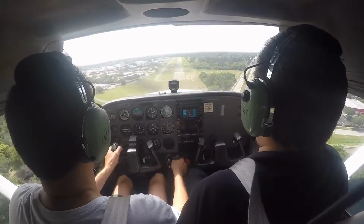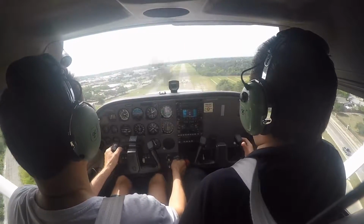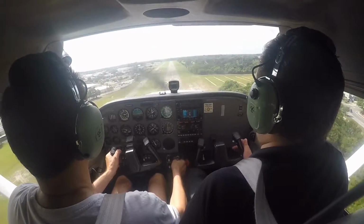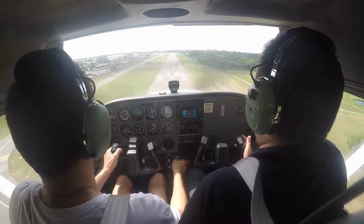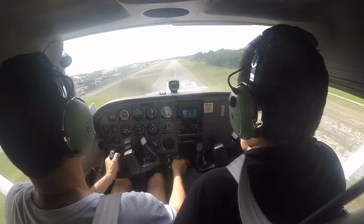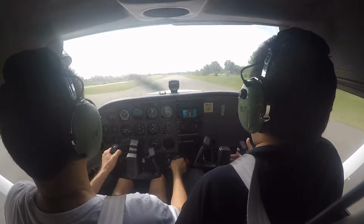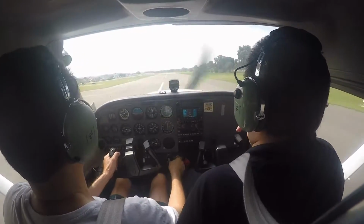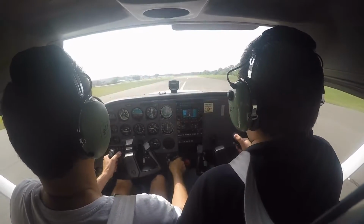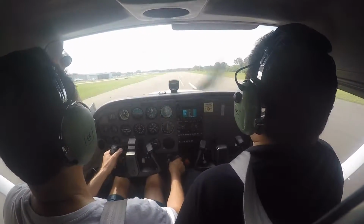Clearwater traffic 702 Golf, turning left final for runway 16, Clearwater. Alright, slowly, very slowly, start reducing power to idle, all the way out. Number 2 for landing, Clearwater. Maintain 65. Power's at idle, right? There you go. Now start flaring. There you go. Maintain center line. Whoa, whoa. Tokyo Drift.